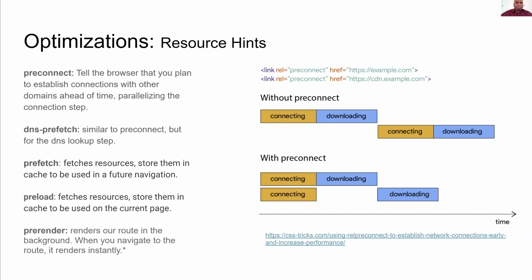Then we get to some more serious resource hints. We have the prefetch hint, and it fetches resources and stores them in a cache. And this is meant to be used in a future navigation, right? You have a landing page, a marketing site, and you land on the home screen, and you know you're going to push people towards your big selling screen. So why not prefetch some of the resources that page is going to need, so when the user navigates to that, things load even faster.